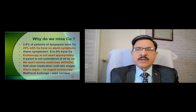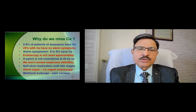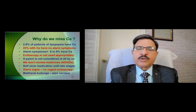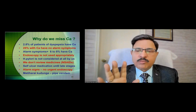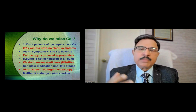Why do we miss carcinoma of the esophagus or stomach? I told you about 3% of patients with dyspepsia have carcinoma of the upper GI tract, and 25% have cancers without alarm signs, alarm symptoms, 68% have carcinoma. Endoscopy is not appropriately used. Those who have alarm signs, those who are more than 55, endoscopy must be done on the same or the next day. Do not waste the time. H. pylori was not considered at all. That has resulted in chronic peptic ulcer disease, which became malignant.